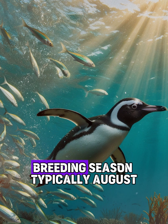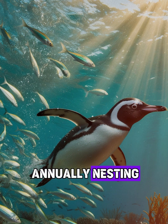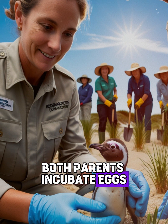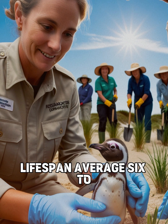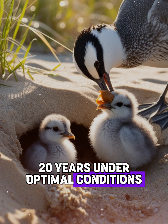Breeding and lifespan: breeding season, typically August to February. Monogamous pairs often reunite annually. Nesting: lay 1 to 2 eggs in burrows. Both parents incubate eggs, 33 to 37 days, and feed chicks for 8 to 10 weeks. Lifespan: average 6 to 7 years in the wild, though some live up to 20 years under optimal conditions.